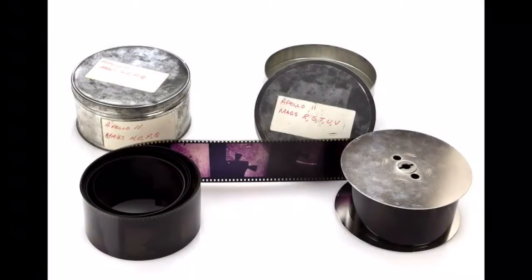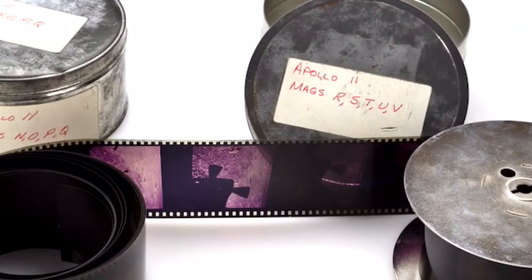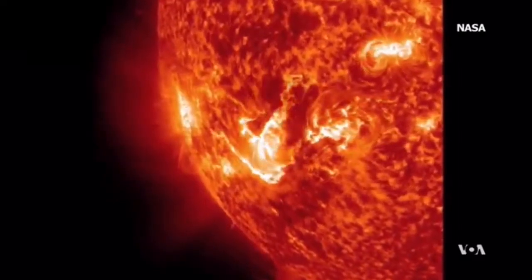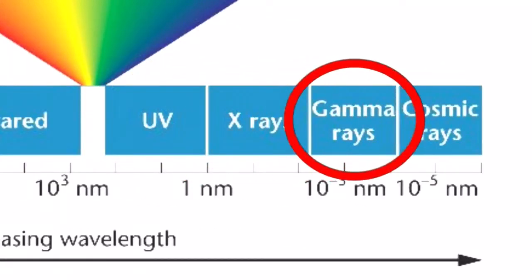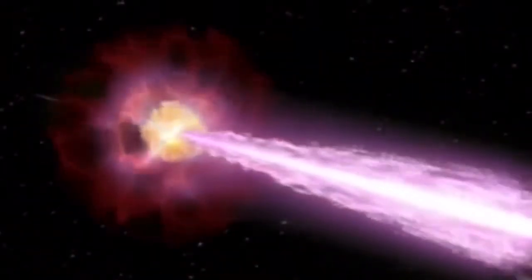For on this film, there is absolutely no trace of what should have been the damage caused by the radiation present in outer space. Cosmic space outside the Van Allen belts is filled with radiation of all kinds. You have solar eruptions hurtling through space alpha particles, protons and electrons at over 1,000 miles per second. And then you have ultraviolet rays, X-rays, gamma rays, and cosmic rays, which originate directly from the heart of our galaxy and are the most dangerous and penetrating of all.